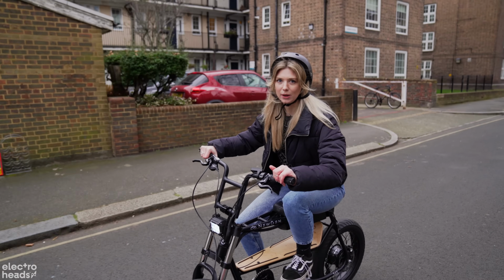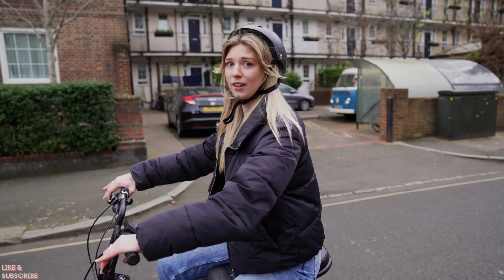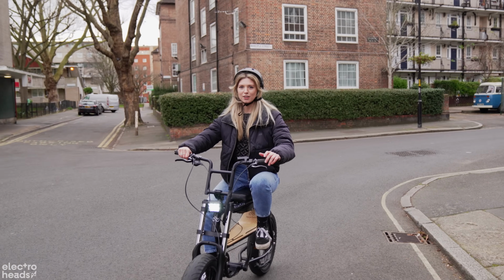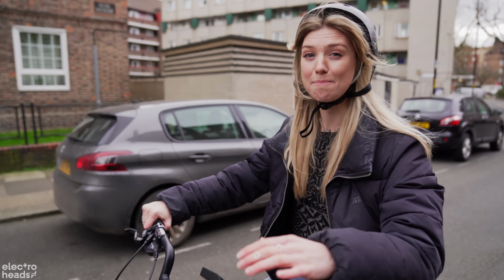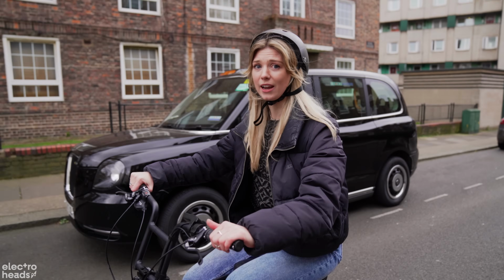Let's talk about brakes really quickly. Are you ready for me to slam the brakes? Because I'm gonna leave you. You ready, Cole? Yeah. Oh. You saw that, right? Hydraulic brakes. Also, Magura. These are top of the line. You get these on like mountain bikes. You're paying £2.5 for this, and you're getting it with the brakes.